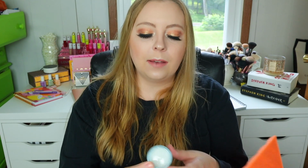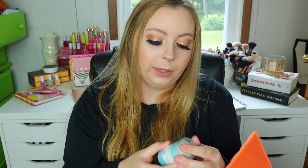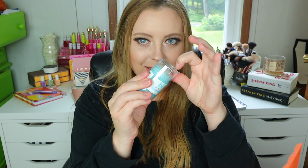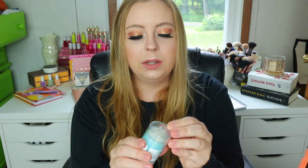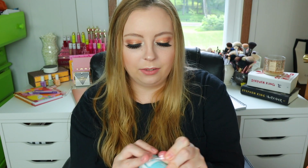Ooh, okay. So we have something from Bliss. This is the Bliss Oh My Gommage Gentle Polishing Cleanser. So here we go. Cleanser from Bliss. I actually like how it's in the packaging sealed. The Tula didn't have one of those safety seals on it, but you know, whatever. Here we go. Let's open it up. I just want to smell it really, but yeah, so this is a stick cleanser, polishing cleanser.